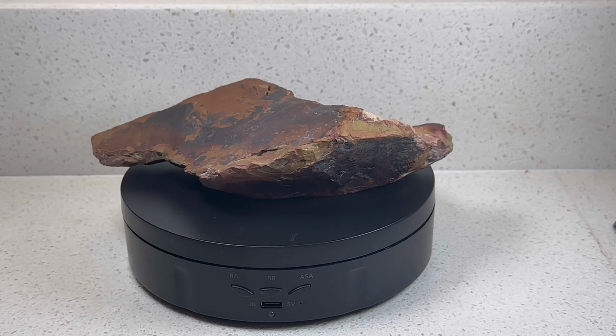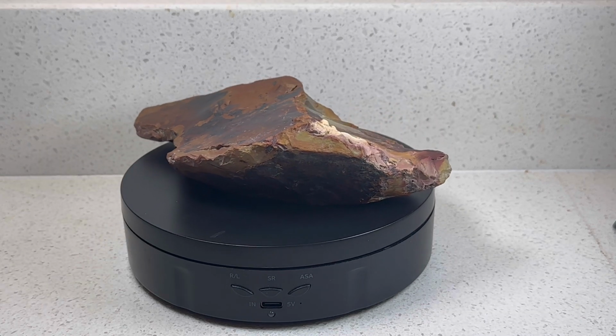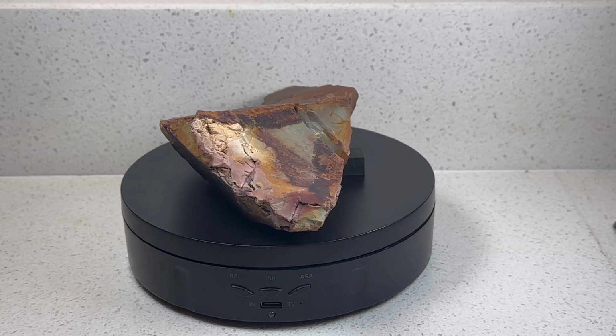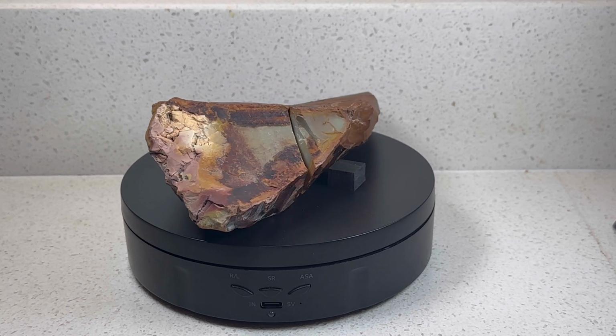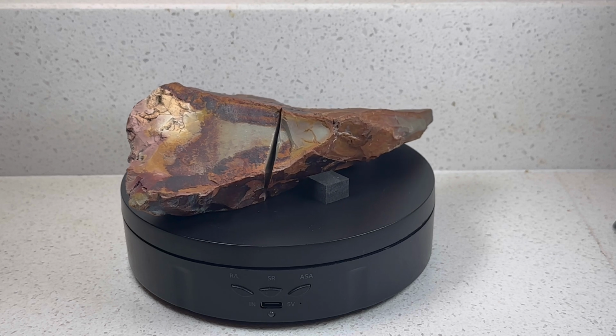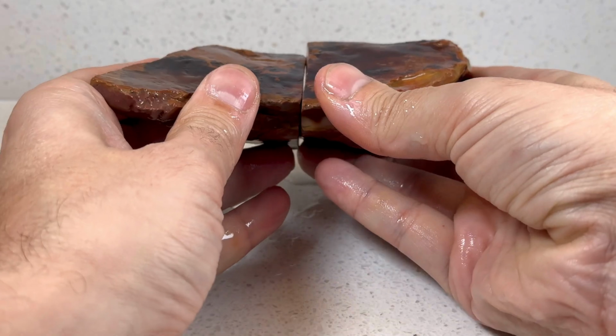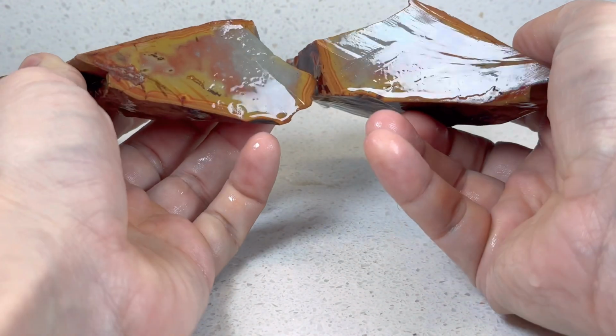And then we'll take a quick look at the other side of the rock. You can see more of that desert patina on it. And then here we see some nice color and pattern, some pink, some white, a little bit of yellow there as well, and then kind of a gray looking interior. So let's take a look. And that is really cool.